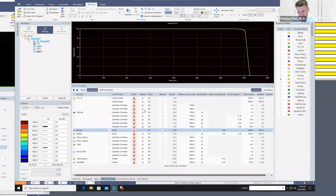In this case, for the most part, I'm meeting everything. So I could switch it over to Pareto. A lot of the dosimetrists I work with, for most plans, when they're trying to do something somewhat efficiently, what they'll do is they'll come in here, they'll turn MCO off. Don't touch anything else yet. They turn MCO off.